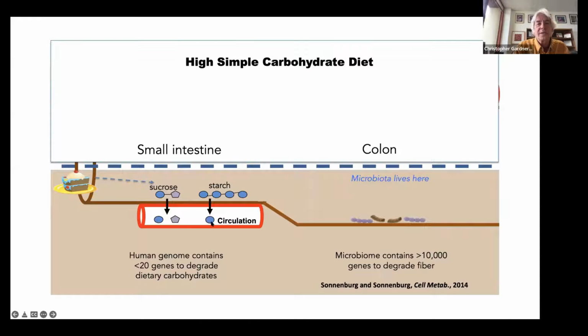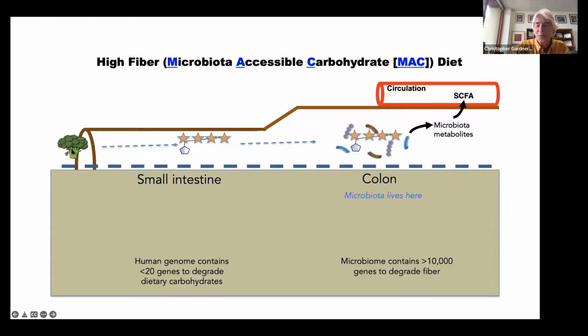No problem, goes right in the circulation. And look at these bacteria just languishing. They look so hungry and sad and lonely. Oh, don't do that to them. If you eat some healthy carbs that have fiber, like broccoli, you will get some carbs to absorb there, so you get a little energy out of that.